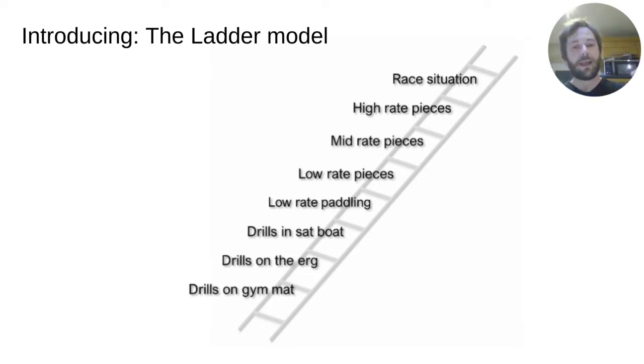But then we're looking at trying to get the crew to be able to execute that skill for a long period of time at low rate paddling, then in low rate pieces, and then gradually you're stepping up the difficulty towards that race situation. And then maybe even through a number of races where you are practicing your race plan, where you are looking at putting yourself in a situation where the crew isn't just rowing good technique, but they're also able to do it when they've got opposition next to them as well, which can be a different kettle of fish. All the way through this, what you're looking to do is effectively reduce the risk of something going wrong for your crew.